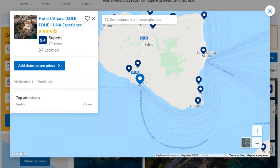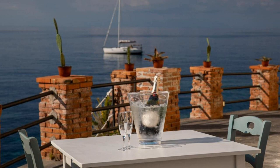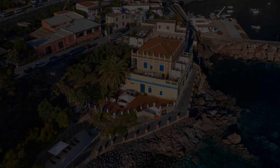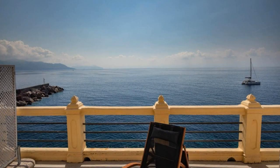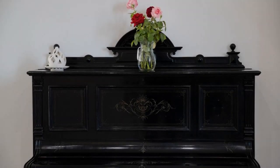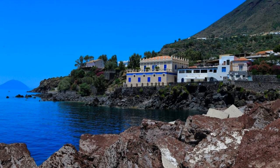Number 3. It is a 4-star hotel. The location of this hotel is fine and guests love walking around the neighborhood. Check-in time is 2 p.m. and check-out time is 10 a.m. Guests are required to show a photo ID and credit card at check-in. Pets are allowed in this hotel.